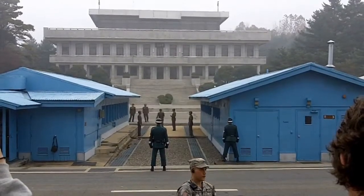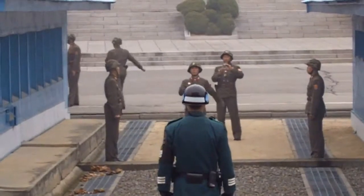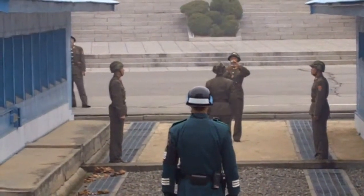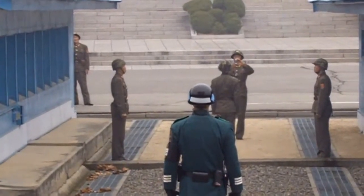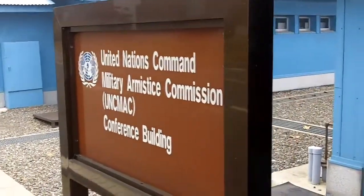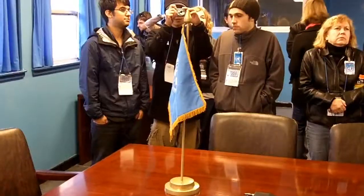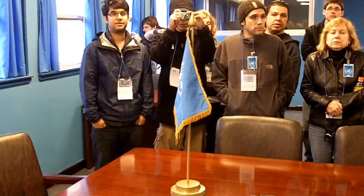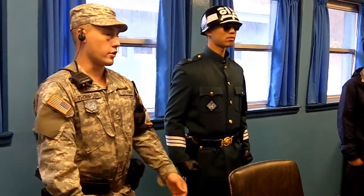The situation was quickly radioed in by South Korean soldiers. Tensions are high here. Just 10 days ago, the two sides exchanged fire, and these two countries are technically still at war. The focal point of the JSA is a small, somewhat shabby building with a big history. A ceasefire was negotiated here after the Korean War. In fact, the building is still used for negotiations.